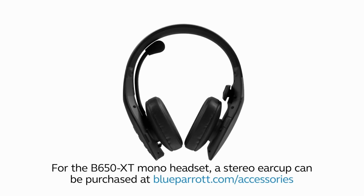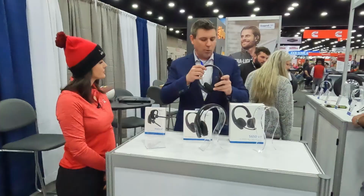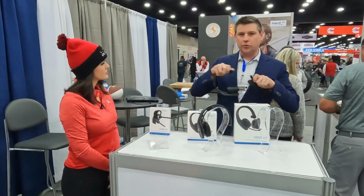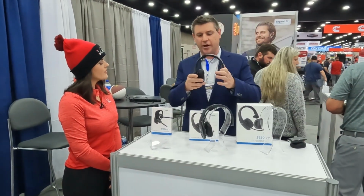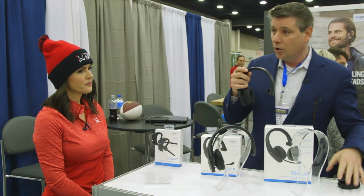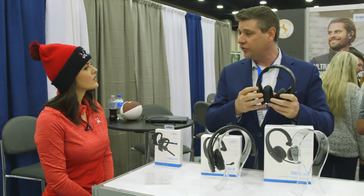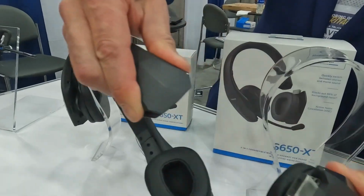So we've made a product basically that allows you to use it as a stereo product in your spare time, but while you're driving, you can simply remove the ear cup, and now what you see here is basically a monaural Blue Parrott headset. Right. And then simply just slapping this back on, it comes with a nice carry case, so you have a place to store this when you're not using it.